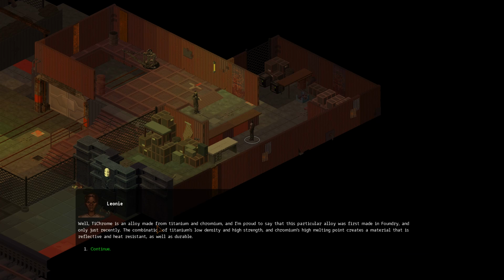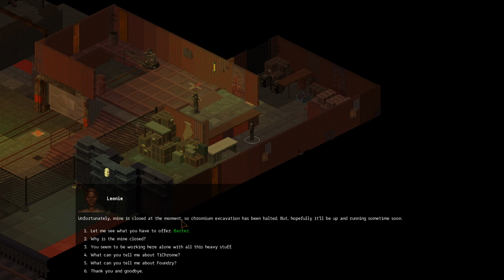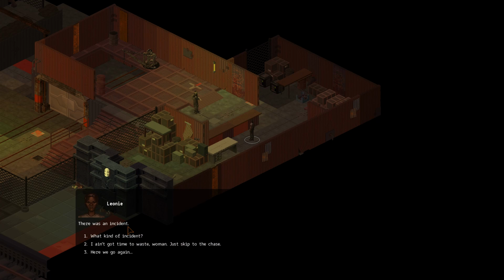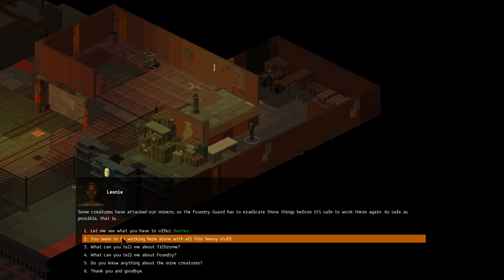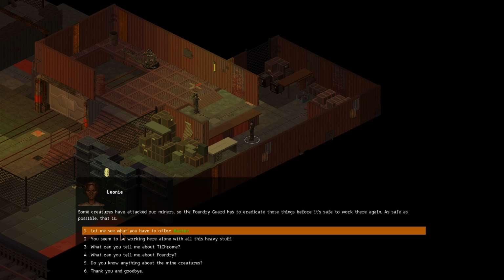Well, Tichrome is an alloy made from titanium and chromium, and I'm proud to say that this particular alloy was first made in Foundry, and only just recently. The combination of titanium's low density and high strength and chromium's high melting point creates a material that is reflective and heat resistant, as well as durable. Unfortunately, the mine is closed at the moment, so chromium excavation has been halted. But hopefully it will be up and running sometime soon. Why is the mine closed? There was an incident. What kind of incident? Some creatures have attacked our miners, so the foundry guard has to eradicate those things before it's safe to work there again. As safe as possible, that is.